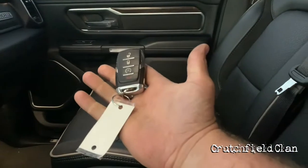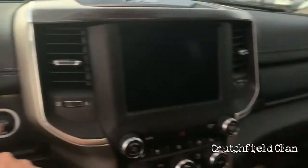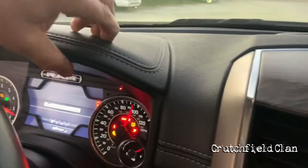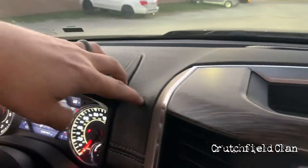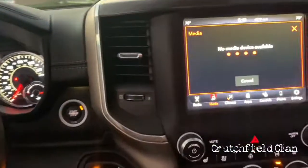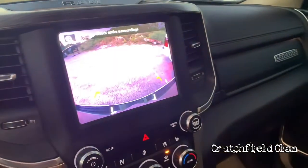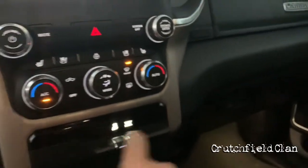Again, I don't know what year we changed to this style key, but the other key was the one that you're going to see most of the time. And you've got a push button start. The dash is a soft leather, like, I don't even know if that's real leather, but it's soft compared to the hard plastic of all the others. And this is pretty cool. Large backup camera. You've got your tow haul options here.